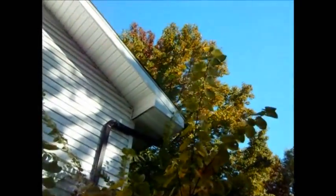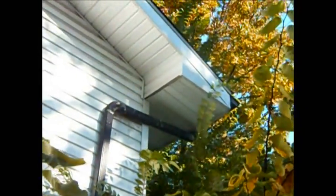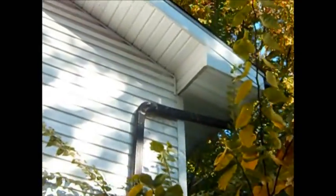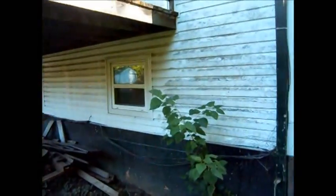Kind of hard to see in the sunlight here, but fascia, vinyl siding, soffits look pretty intact. There might be a small gap up there. I guess that would be the southwest corner of the home, but that's about the only exposed spot I've seen so far. Back here in the backyard, I'm not sure if that's mildew or what that is, but it almost looks like an oil type thing.